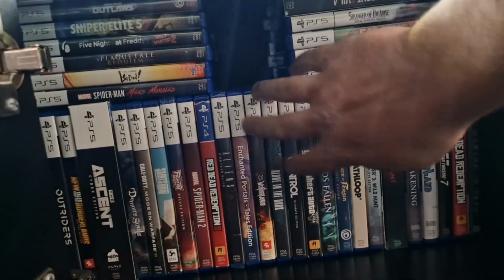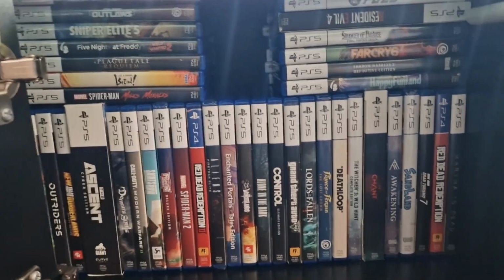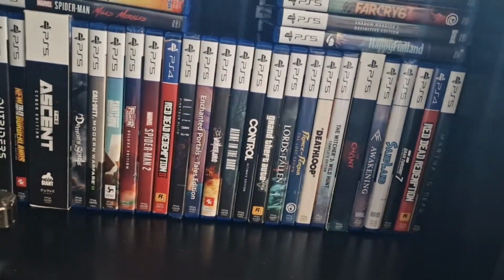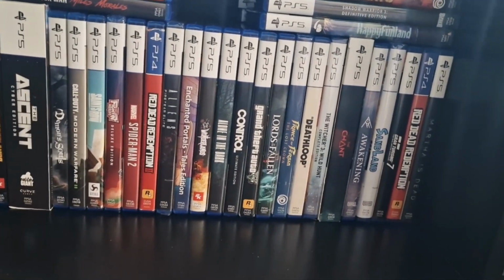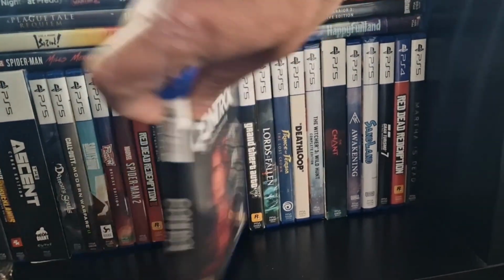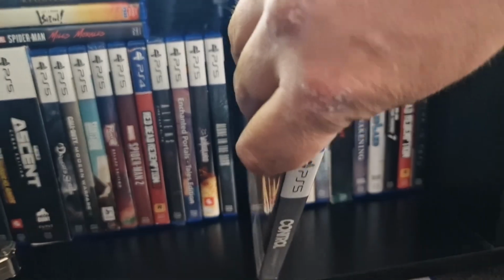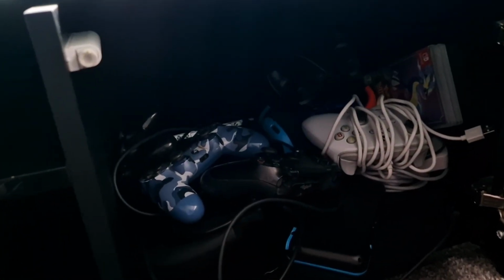Loads and loads of PS5 games, even though the PS5 doesn't have any games, there's quite a few in there, and they're all kind of doubled up, so I'm not going to take them all out, but there's a bunch of cracking games in there, man. Sandland, I want to play that as well at some point. I just need to get my mojo back for RPGs. Control, absolutely fantastic, man. Love Control. One of the best games ever made, man. It's so good.